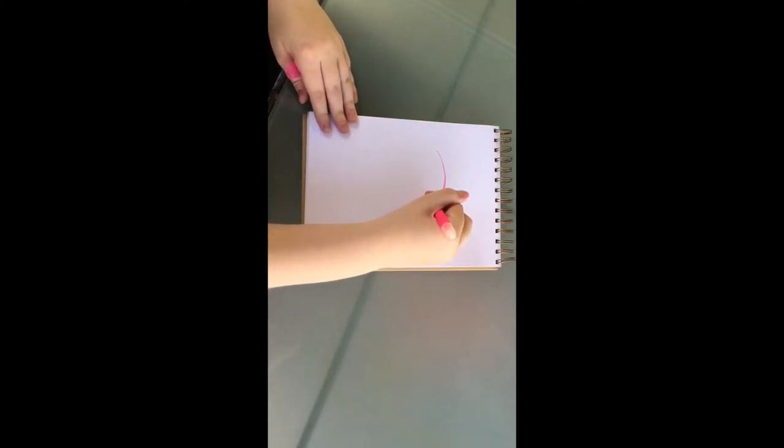And I'm going to show you how to draw stuff. First, I'm going to draw it without looking at it. I'm just going to draw from memory. So, as far as I know, a hammerhead shark looks sort of like this.